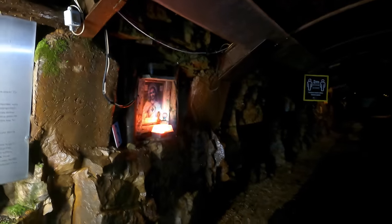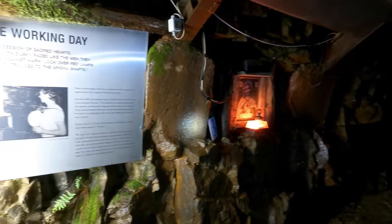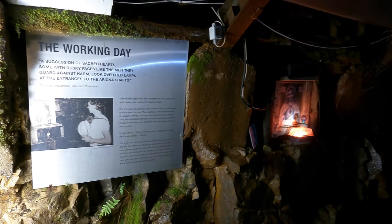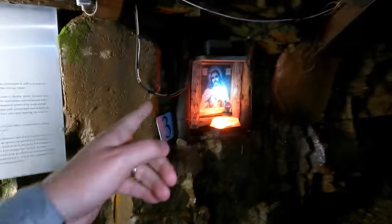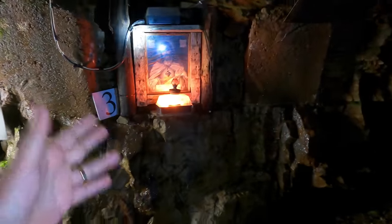Our first stop was at the Sacred Heart picture. We said a prayer here that we'd be safe throughout the day, that we get out safe again in the evening. Yeah. And the same on the way out. Okay. He was our health and safety officer. How long was that there for then? That'd pretty much be since the mine would have opened.